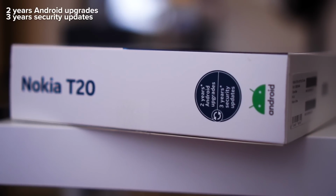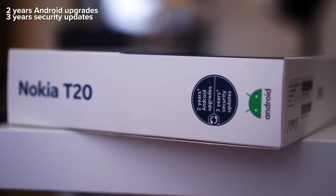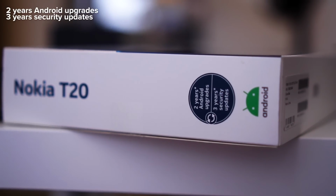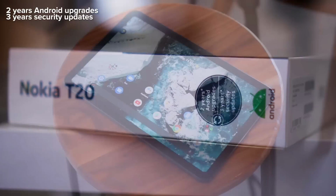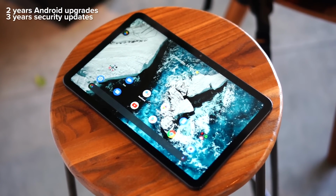And last but not least, when it says to keep it, what do they mean by that? Well, basically, Nokia is promising up to 2 years of OS updates to ensure that the T20 is optimized with the latest software, so you don't have to switch your device every few years. Apart from that, with 3 years of security updates, this also ensures that your device and data are protected from the latest threats. So that's what they really mean by to love it, trust it, and keep it.